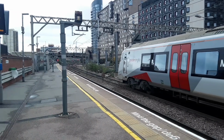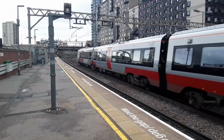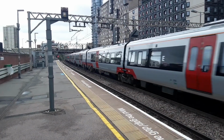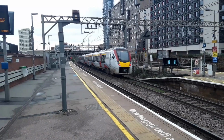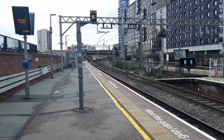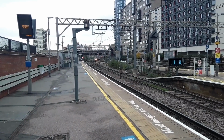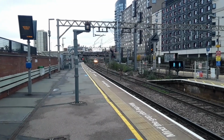Okay, departing now is the 1338 Greater Anglia Intercity service to Norwich. Fantastic acceleration. Okay, the next train to make an appearance is going to be the 1340 Greater Anglia service from Southend Victoria to London Liverpool Street, worked by one of their class 720s.